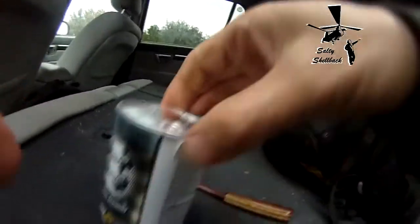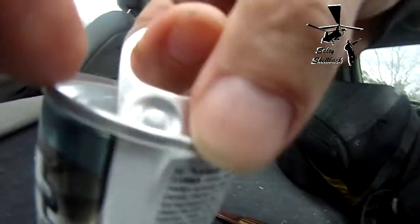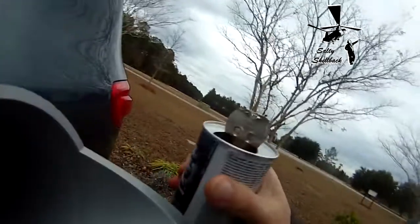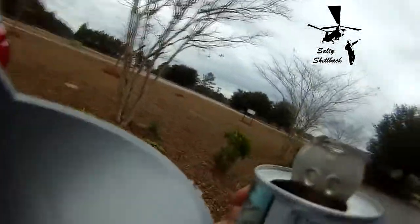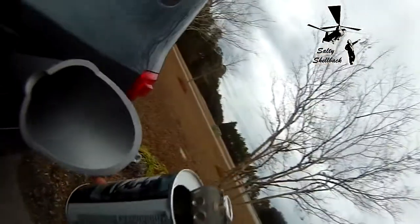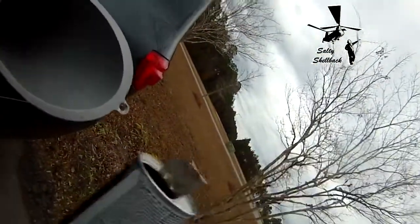There you go. Whew, smells kind of fishy, actually. It's weird. And it doesn't smell like diesel or kerosene. There it goes. There's a little bit of petroleum smell in it, but yeah, it really smells weird.